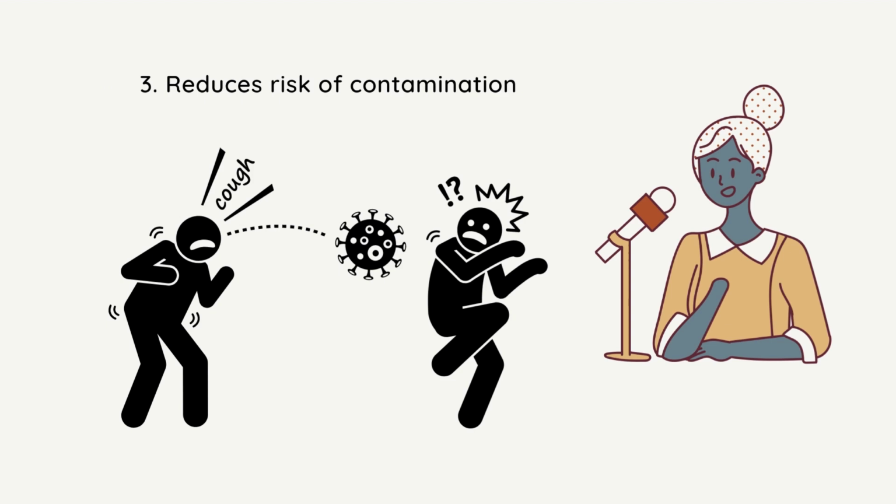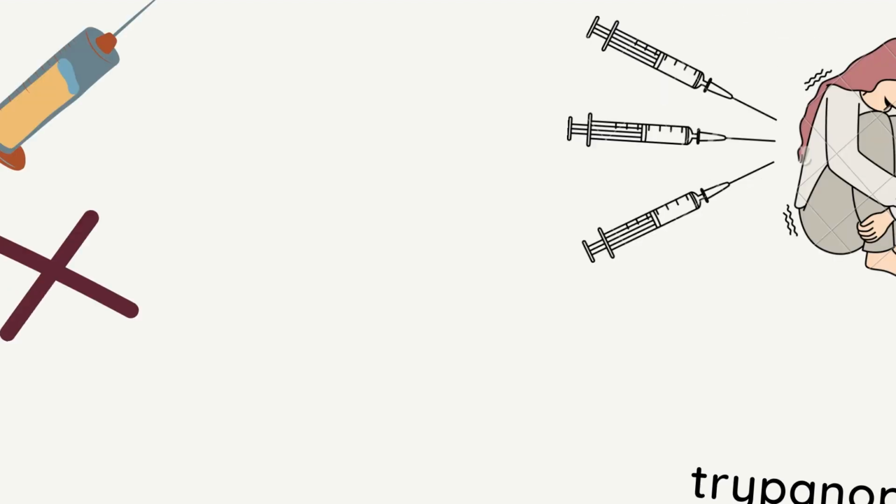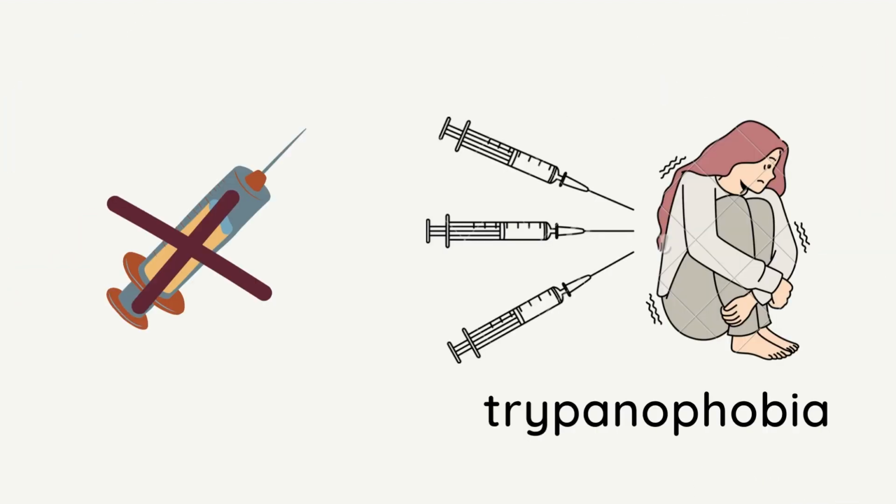3. It reduces risk of contamination. For plants can be regenerated, so the growers do not have to spend money on buying seeds. Last but not the least, they are needle-free. It's honey to the ears for people with trypanophobia, also known as fear of injection.